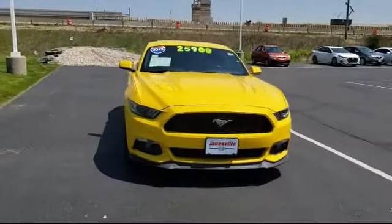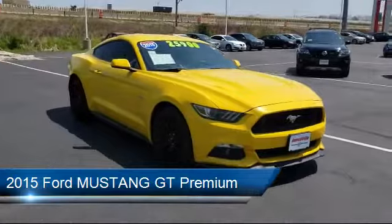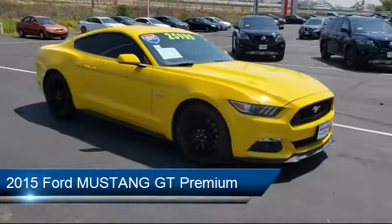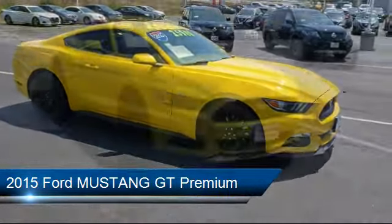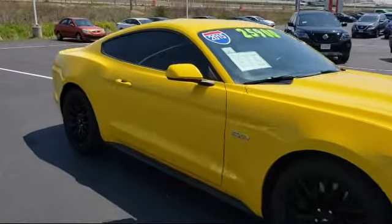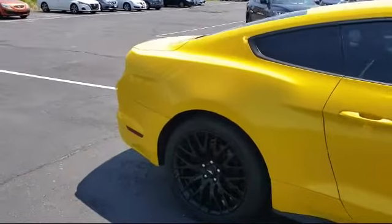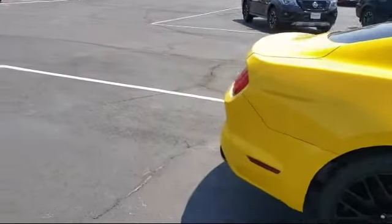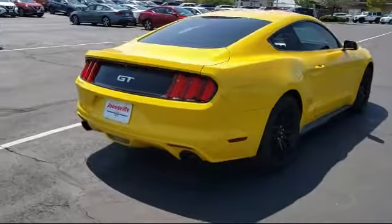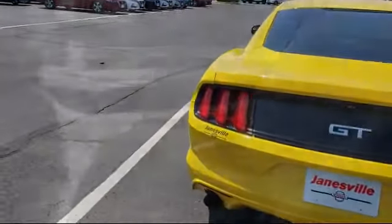And here's a look at another one of our great vehicles in inventory. It comes equipped with leather-wrapped steering wheel, Bluetooth smartphone integration, premium sound system, rear spoiler, power outside mirrors, stability control, steering wheel controls, air conditioning, smart device integration, aluminum wheels, and has less than 50,000 miles on the odometer.